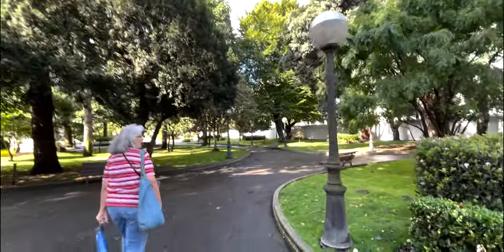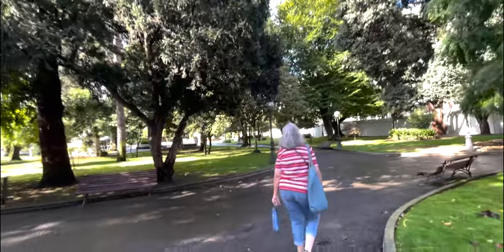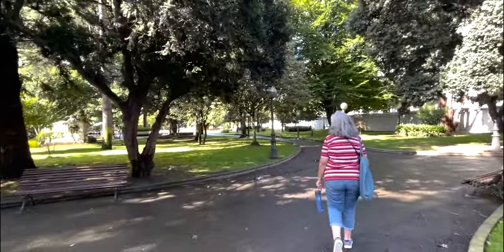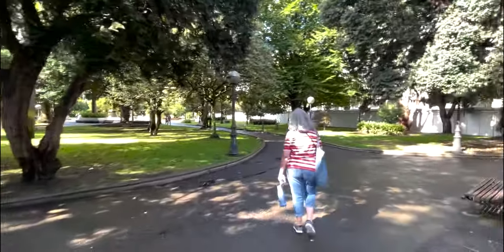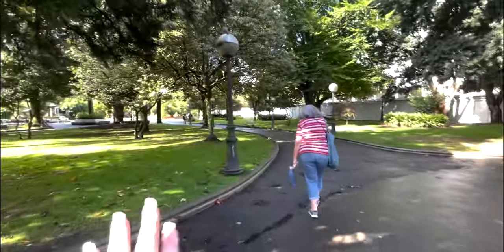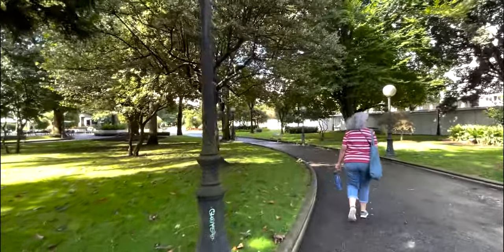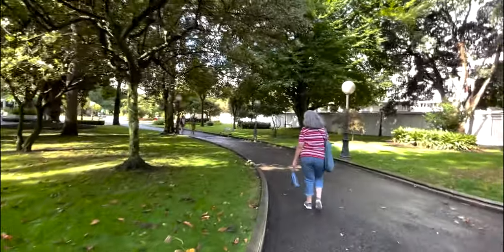So on the map it said jardin, which is French for garden, but we're in Spain. I imagine it's a similar word in Spanish. You're supposed to go through the garden and to the right. So it's a very nice little shady walking path.